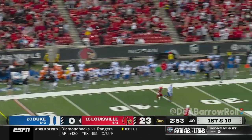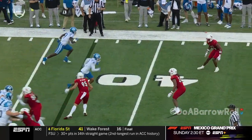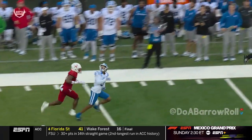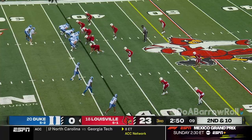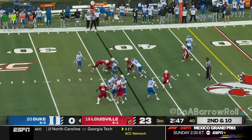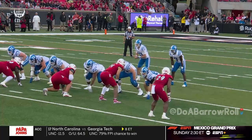Good pocket that time, throwing deep, and it is too long for Jordan. It's a good job there by Moore, obviously getting behind Storm Duck. Oh boy. Stephen Herron made the tackle, no gain.